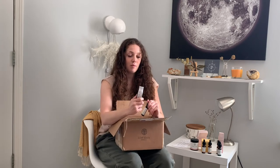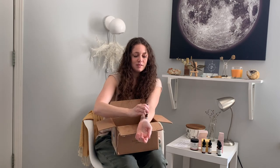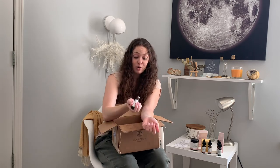Awesome. Ingredients: jojoba oil, eucalyptus, cinnamomum camphora, and peppermint essential oils, plus broad spectrum CBD oil. I love that this has jojoba oil in it, because if I were to use any kind of oil on my skin and don't want it to be greasy, jojoba oil is the way to go. So, ooh, so cute! And this is a perfect size to stick in my purse. That smells nice. Let's see. Pulse points are a great place to put essential oils and CBD.